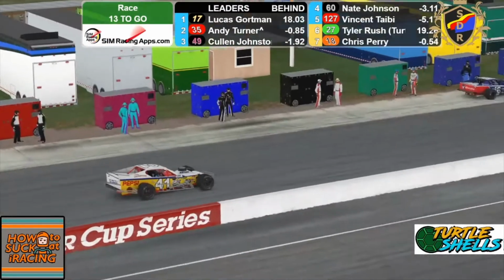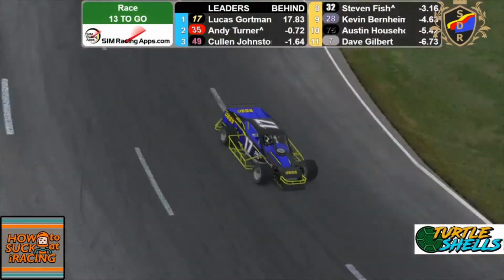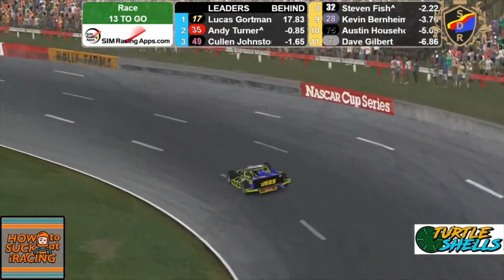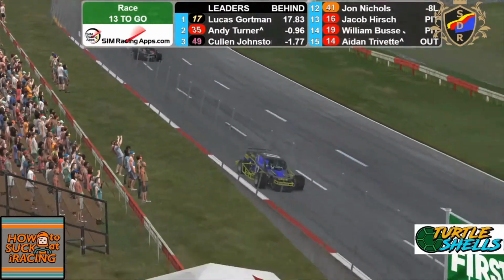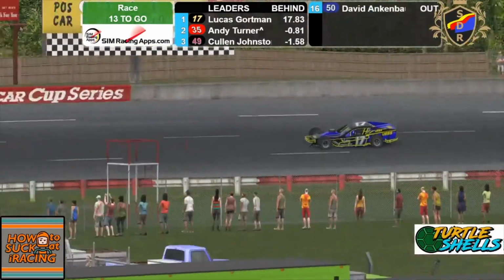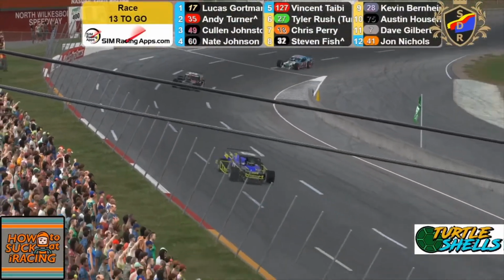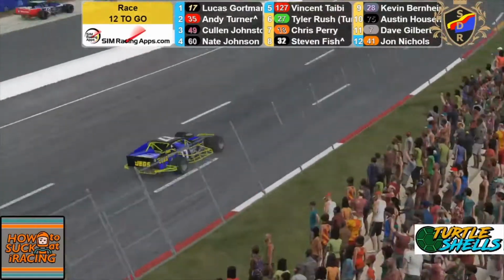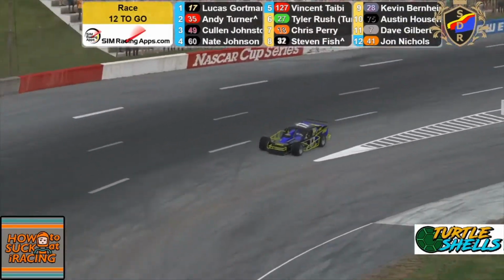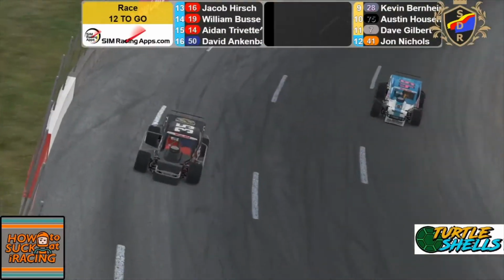We see a couple of SKs, and the 41 of John Nichols is on pit road. Back up front with Lucas Gortman, he is definitely broke out, got himself a little bit of a lead, a little over a second on the straightaways. See what he's got at the start-finish line. Almost a second and a half at the start-finish line, and we've got a caution with 12 laps to go.